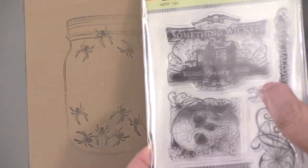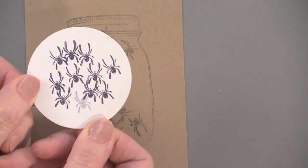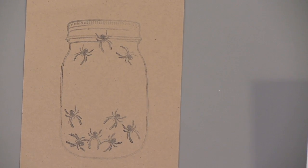It's right there. Which was kind of funny. I had to do this. I had to off stamp, so there's your little spiders, and then into the jar. She threw it across the table, by the way. It's not even near her.